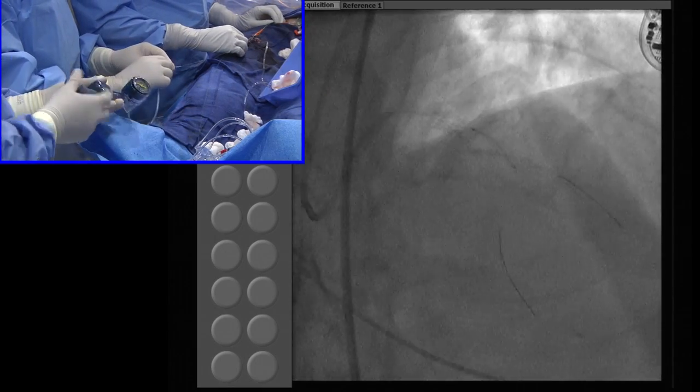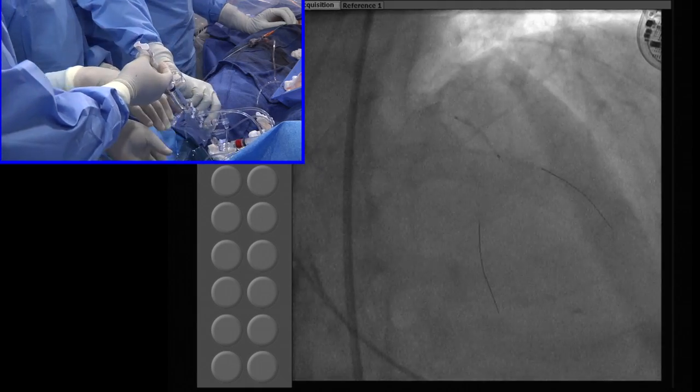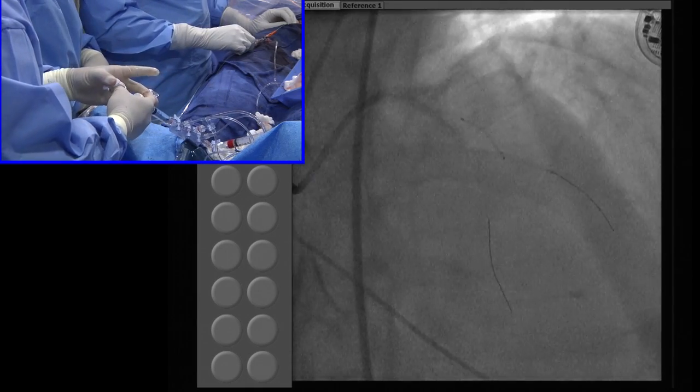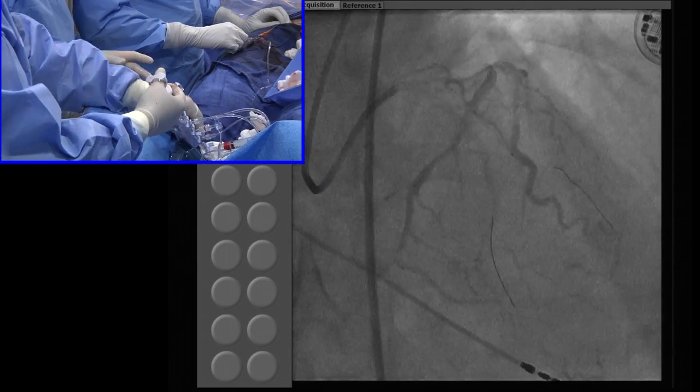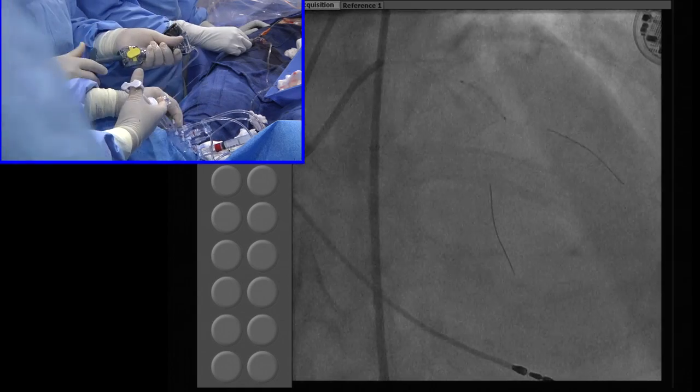So India is currently, I think, still either number 3 or number 4 leading country in the world in terms of Absorb implants, and has been that way since launch. Wonderful. That's India. So we are able to get in, going up.